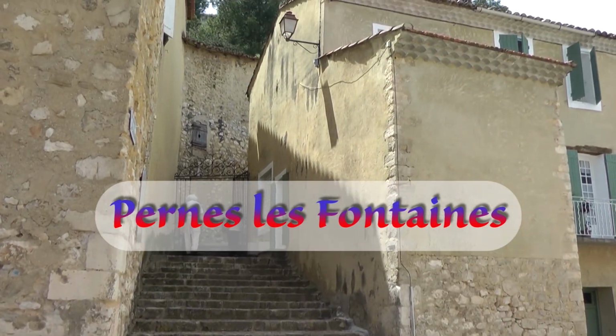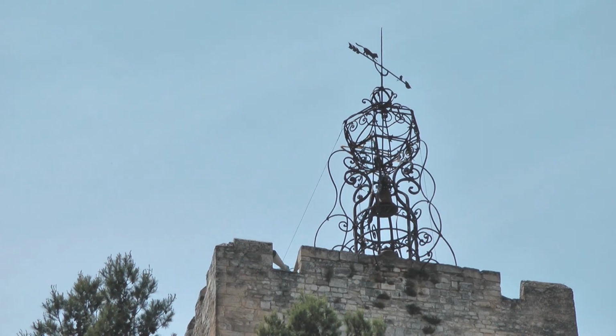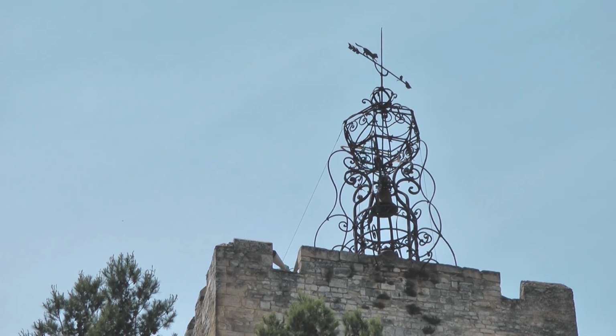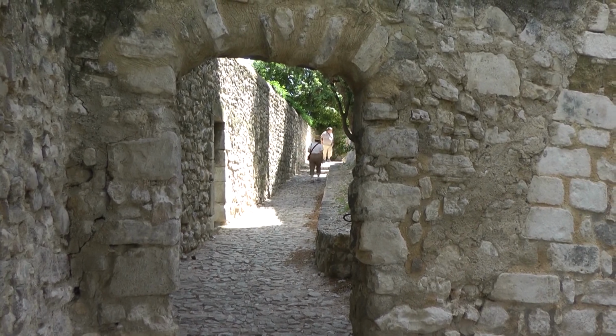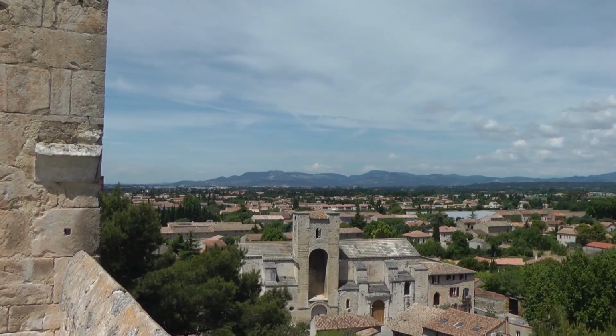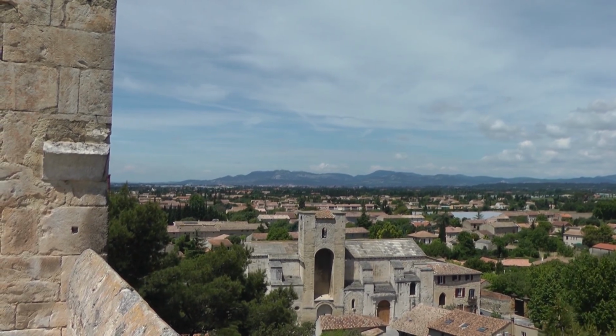Perne-les-Fontaines was our last stop for the day. It offered us another steep climb up the dungeon tower. From the top of the tower, we had a great view of the surrounding countryside.